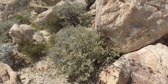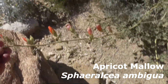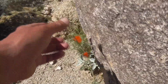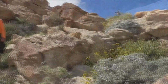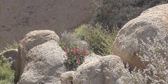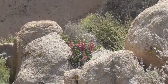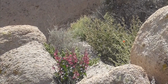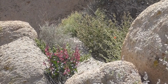This guy here is Apricot Mallow. Check him out. It's got lots of little flowers coming up on the stem here. Little wedge-shaped wavy leaves. Got some flowers here. Look at that. Wow. And they grow up along the rocks here. Check out this guy here. He's a Cleveland's Beardtongue, Penstemon clevelandii. He's got these beautiful purple-red flower stalks coming up. He loves to grow in these rocks, but I can't get up there because it's kind of far away.